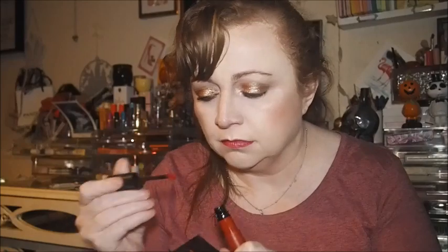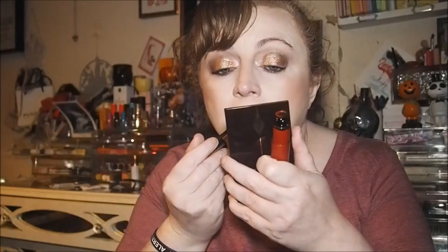So let me go ahead and put some of this on. Why does that feel runny? Right, let's wait for that to dry because that feels runny. I should have shook it up a little bit. Right, so it's dried a little bit now.